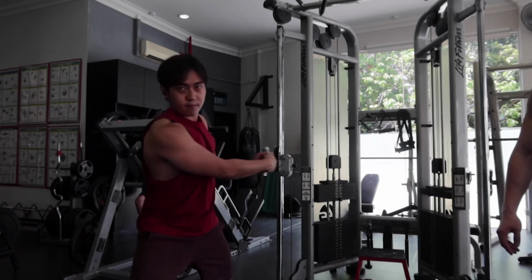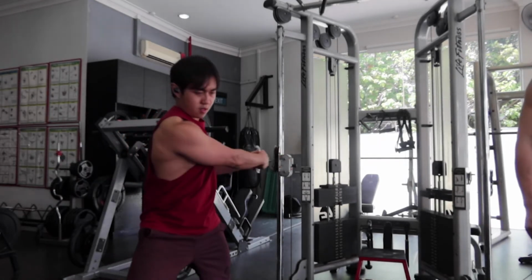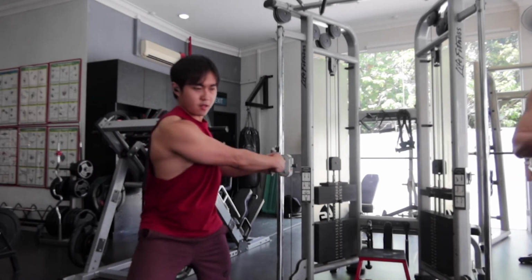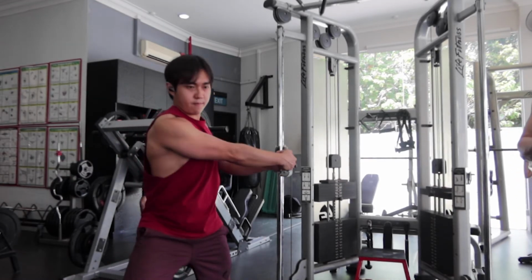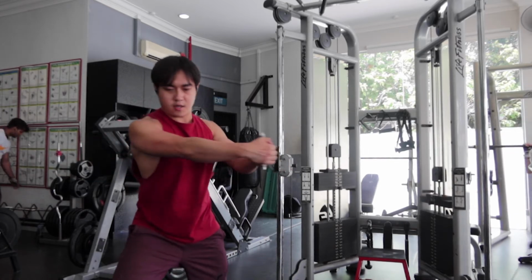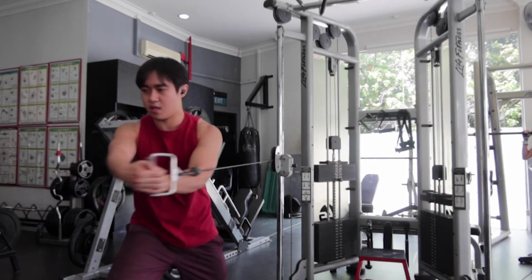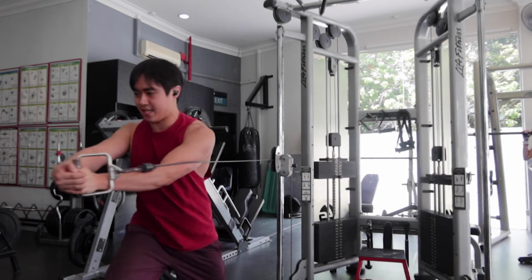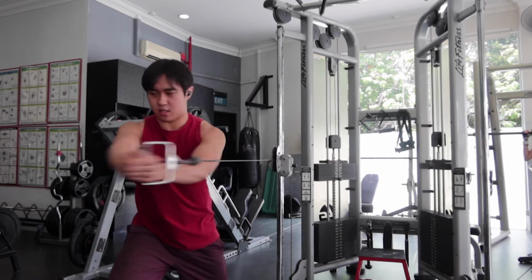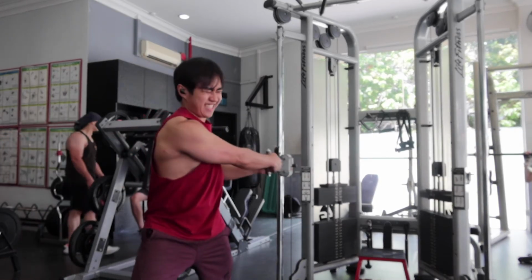The next and final exercise is the wood chopper. What you want to do is align the cable at your chest level, and as you pull the cable towards one side of your body, twist your torso, keeping your arms facing straight ahead. Slowly twist your torso back to the starting point, and while doing it, try to maintain a neutral spine and your arms straight, and your lower body should be locked. Only your upper body should be moving.